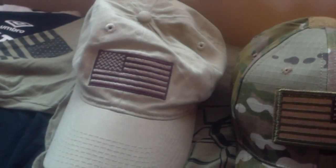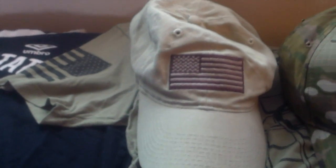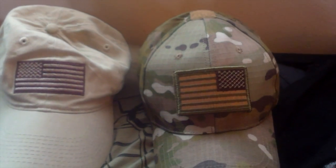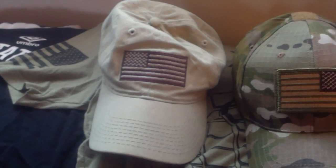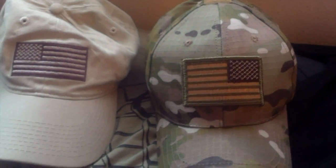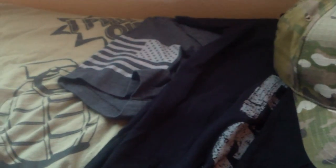Now, this is something that ended up evolving as deployments went through. A lot of military units started integrating these operator style hats, and that's pretty much how it got started. Nowadays you see pretty much any veteran wear a U.S. flag hat or shirt. And I think it's really cool. It's a great fashion trend. I must tell you, there's nothing better than making your country's flag a fashion statement. To me, it's the coolest thing ever.